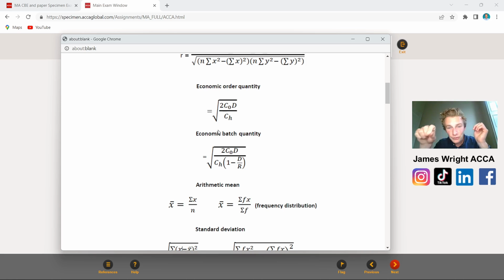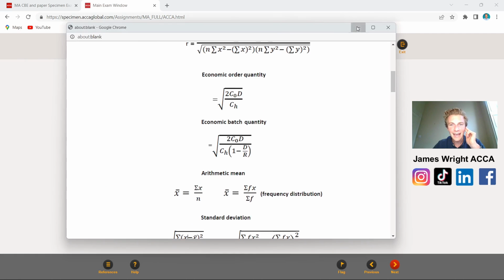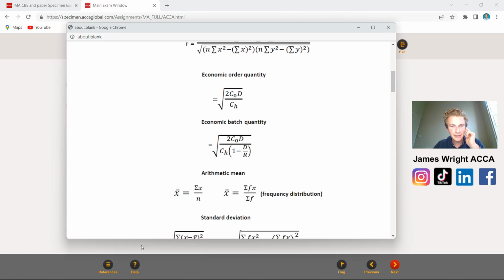We've got the number 2 on there, that is consistent. The CO is the cost per order. The D is the demand, the annual demand. And the CH is the cost of holding 1 unit in inventory. So the cost of holding 1 unit of inventory and the cost per order. And we're told that we had a decrease in the cost of ordering a new batch of raw materials. So let's pull it back up again.